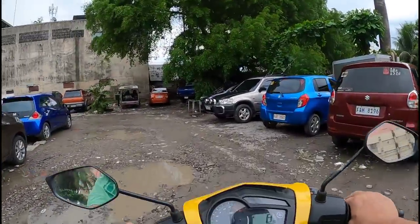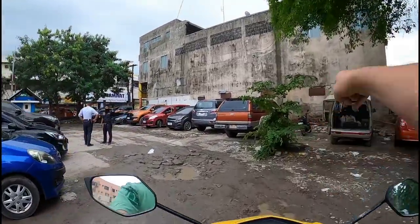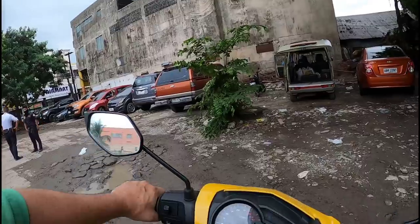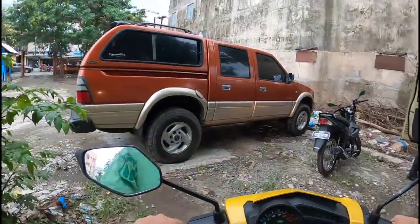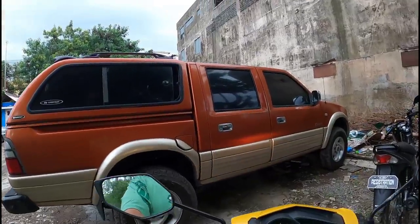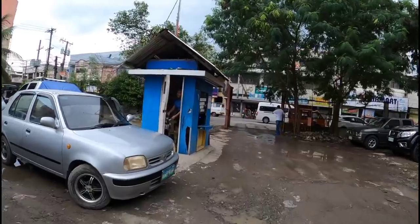Better ask the guard. Where is he? Here he is. Okay, park behind this tree, then I'll walk down into the city and I'll show you the new Gaisano Mall. It's not open yet, but it won't be long now.